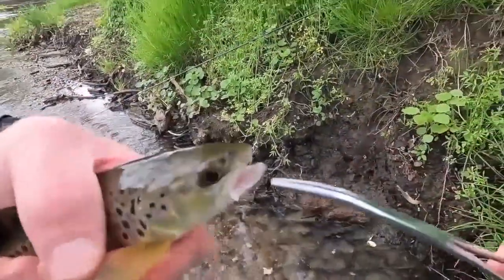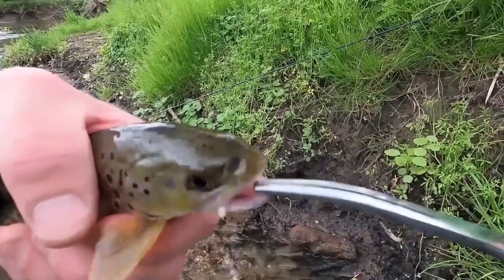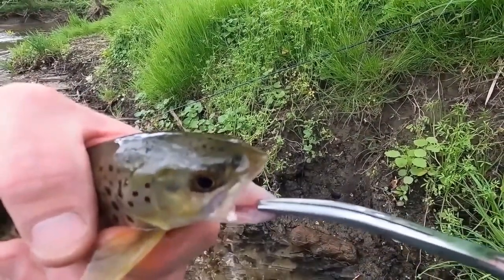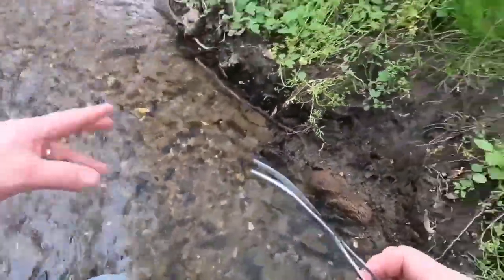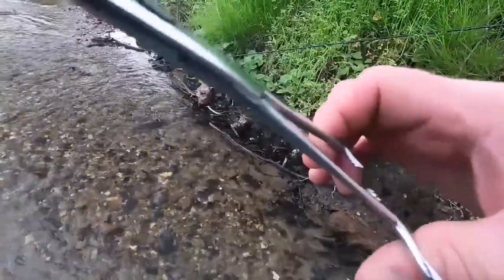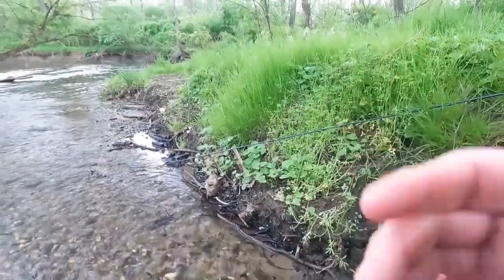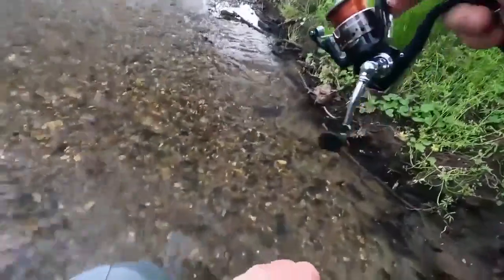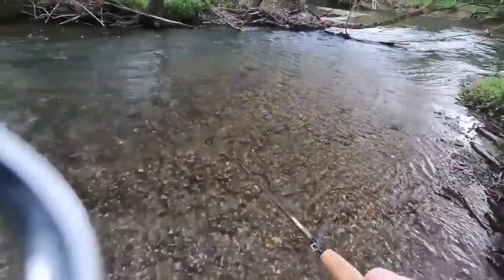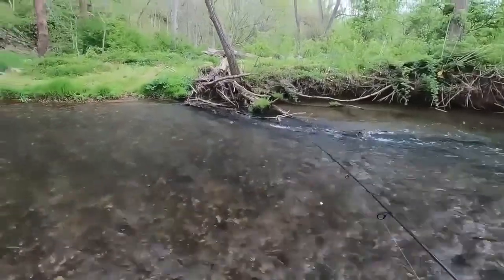There we go. Do brown trout have teeth? You look inside there, you can actually see his teeth. Brown trout are fearsome predators. Once a brown trout hits 16 inches, they will start eating whatever's in the stream, including each other, whatever they can fit in their mouth. And that's not bad. One cast, one fish. All right, see what else is hiding under this tree.